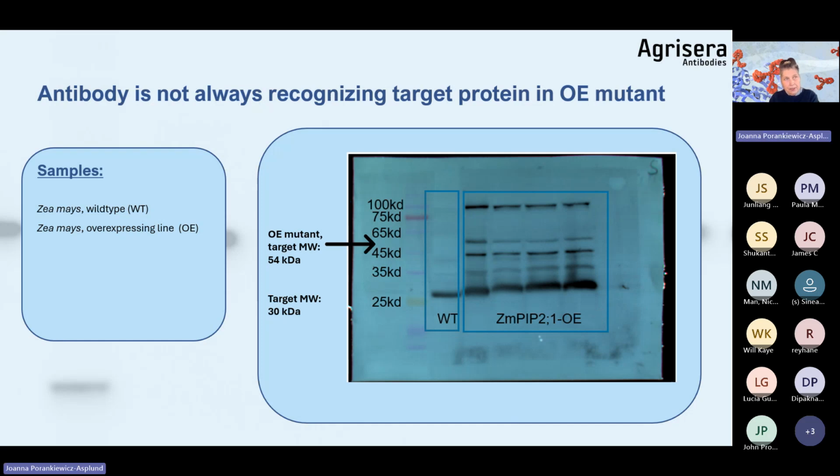Maybe addition of a denaturant like urea could help to make it more accessible for the antibody to bind. But in the setup which was conducted in this experiment, it was not possible. So here the antibody detects only endogenous protein, not a recombinant one, which should be up here.